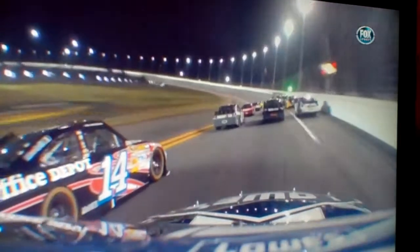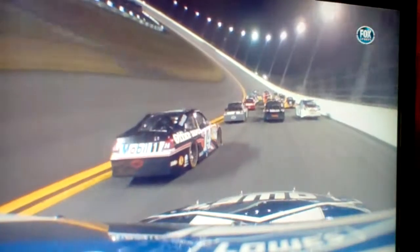You know, Johnson does a nice job, just like his teammate Jeff Gordon. Finds a little hole, finds a little place to go, and slips right through. Even with these cars, no one's going to come down the hill when he makes it by.